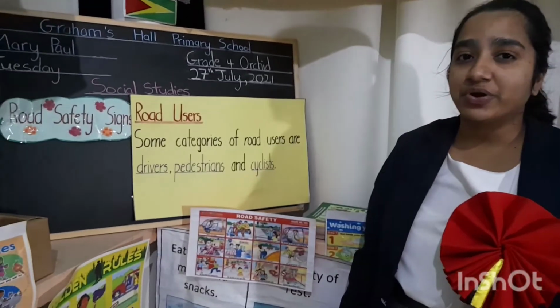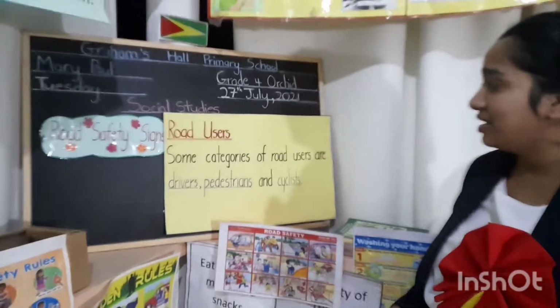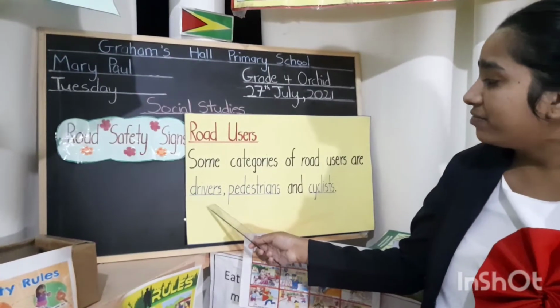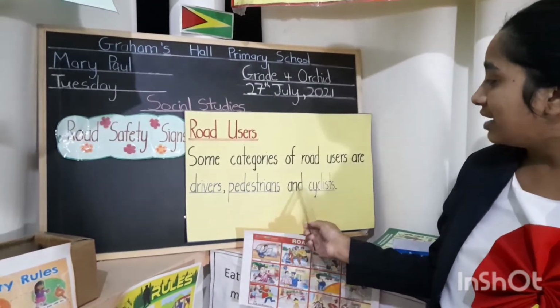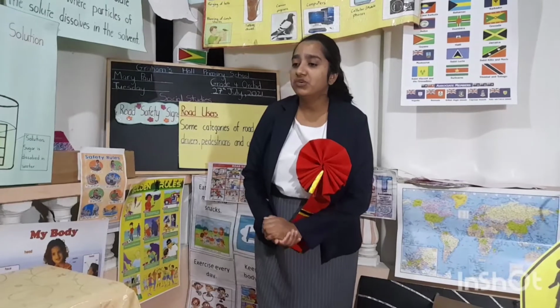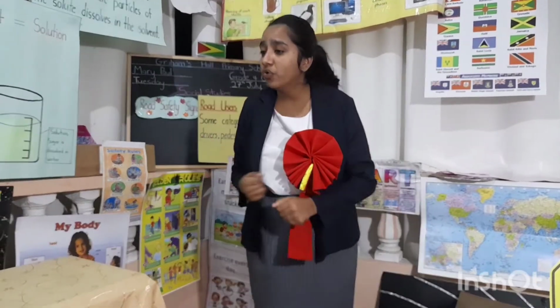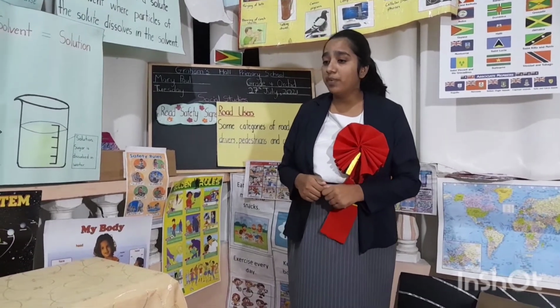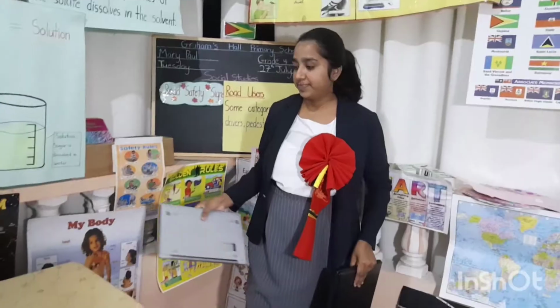Okay, now boys and girls, let's read what our chart says. So our chart says road users. Some categories of road users are drivers, pedestrians, and cyclists. Okay, pupils, now that we have looked at the categories of road users, teacher is now going to come around with a laptop and she's going to share it to each group.